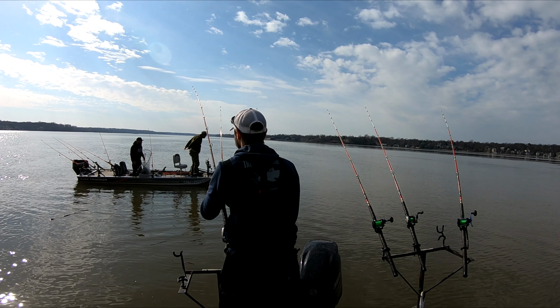Conditions just seemed right for this spot. For some reason, at the end of the day, after the water warms up a little bit, they seem to come up in these flats, and I'm not sure what brings them up here other than the bait. I marked a couple fish. One or two of them looked decent. It's been a while since I've marked any catfish looking things in this area, so I figured I'd give it a shot. The wind's still being a pain in the butt, but at least I'm able to get some fish in the boat.